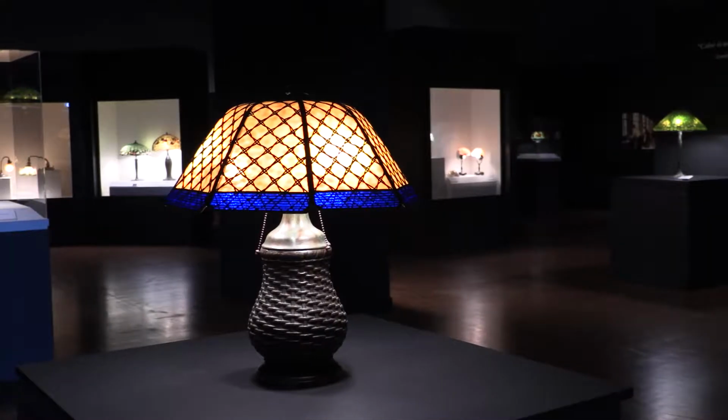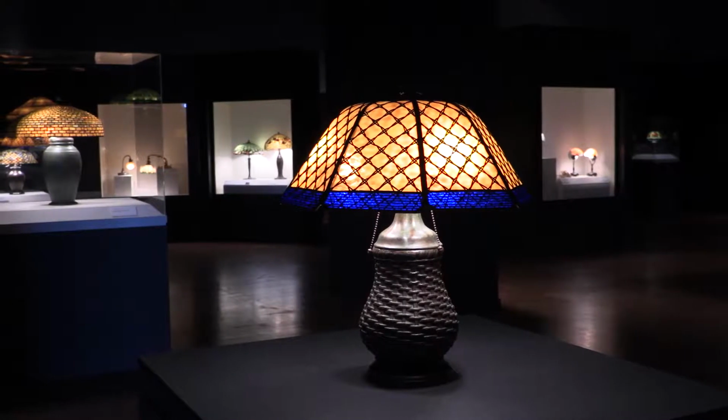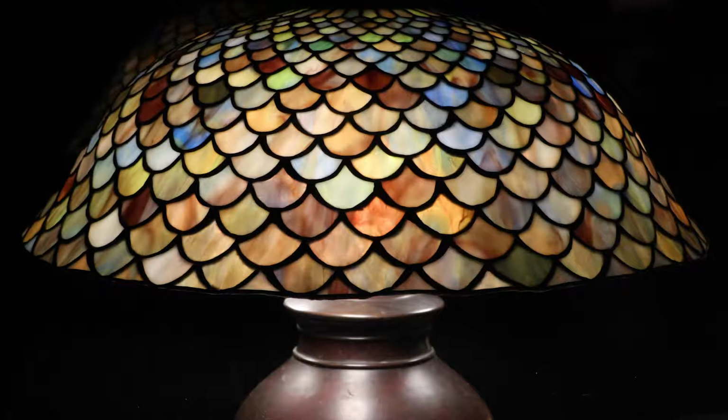Well, I started off, I really don't have any artistic ability myself, but I have a keen eye to know it when I see it. And so I started off collecting antique clocks, and then I went to bronze statuary and oriental rugs, but the lamps always drew my attention, in the glass and the beauty.